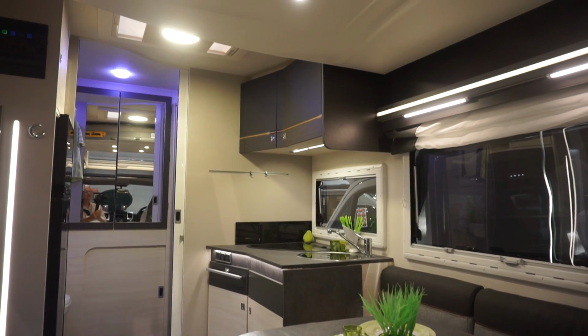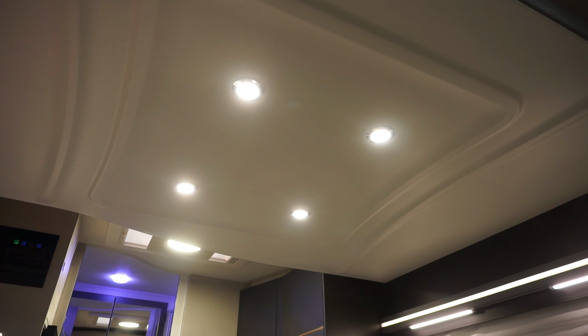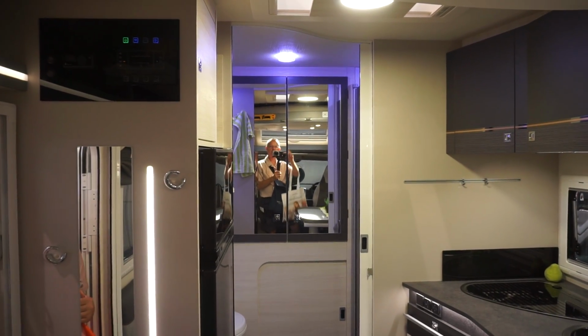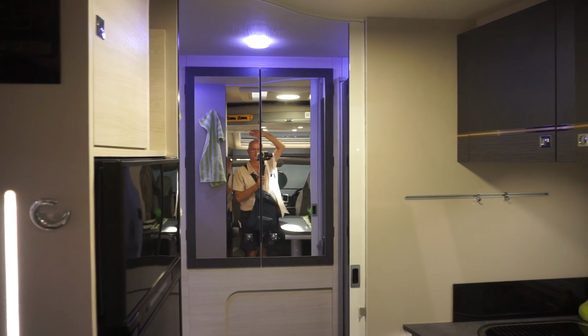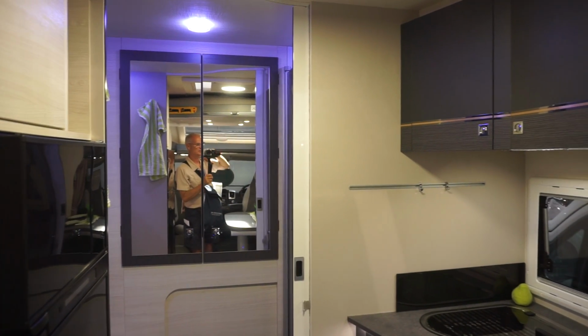Now here we have some of the advantages of having a bed in the roof, which is something normally I don't want because I can't stand up. I'm going to stand up right now, and using the mirror down there, you can see how much space there is with the bed up. It's like this. So that's about 185 as far as space is concerned.